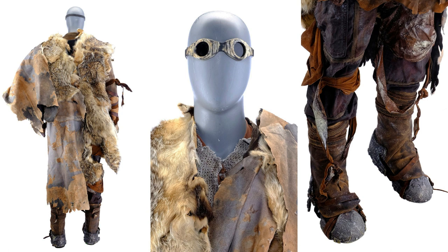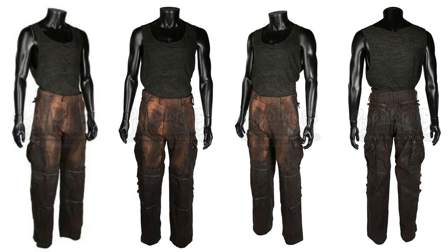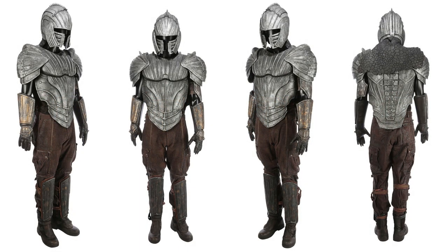I found a few pictures of Riddick's tank and trouser costume. Like I said earlier, when worn with his goggles, this is a throwback to his costume in Pitch Black. Diesel's Necromonger costume, meanwhile, sold at auction in 2020 for almost £4,400.